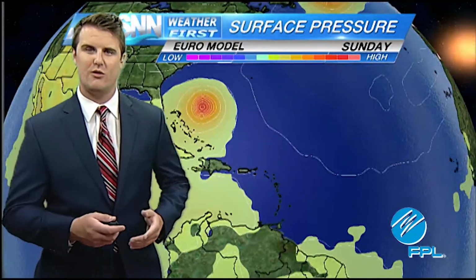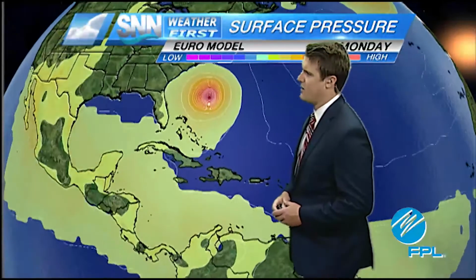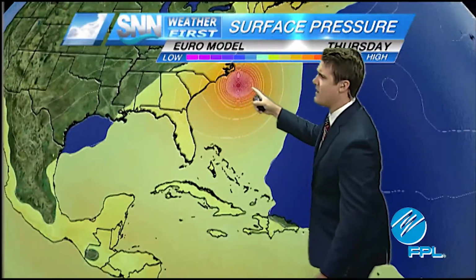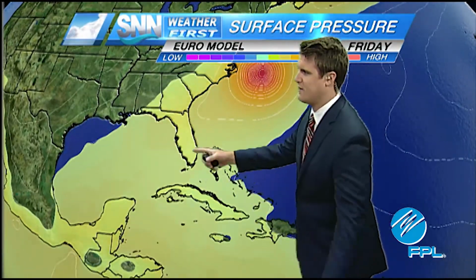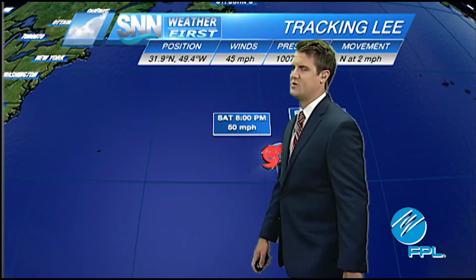So let's see what that would look like on the European model. Notice that the storm is going to remain offshore Florida, so some dangerous rip currents possibly along the east coast of Florida, but again, no direct impacts to us. The storm hesitates and pauses a little bit, possibly Wednesday or Thursday, so not a great time to plan your vacation out to Nags Head or Ocracoke, but by the time you get into Friday, the storm is likely to be picked up by that trough of low pressure and pushed out to sea.